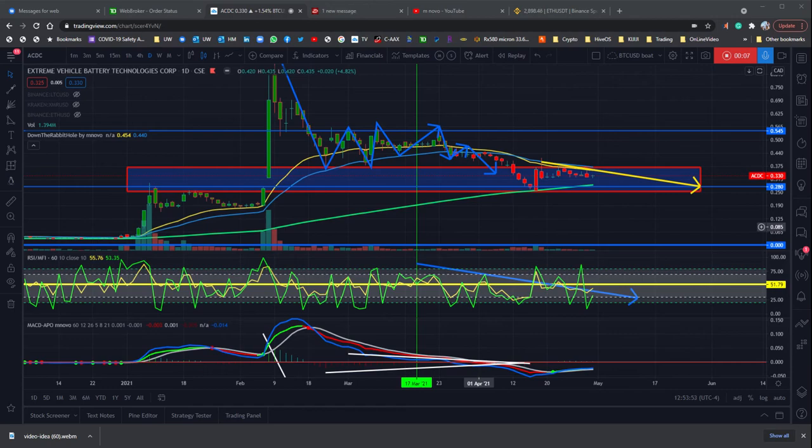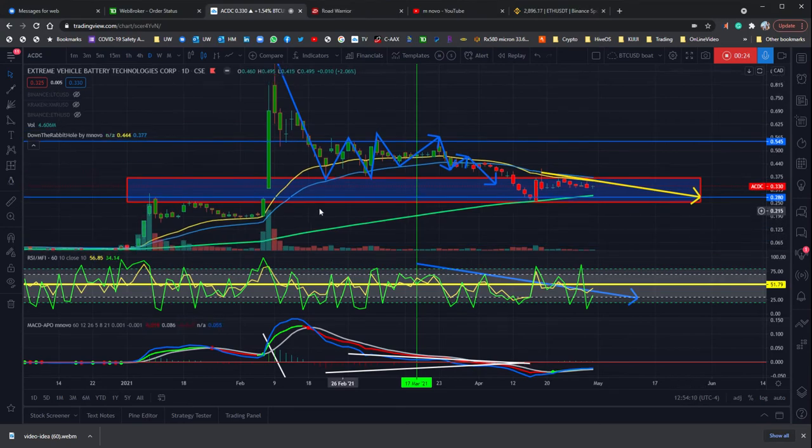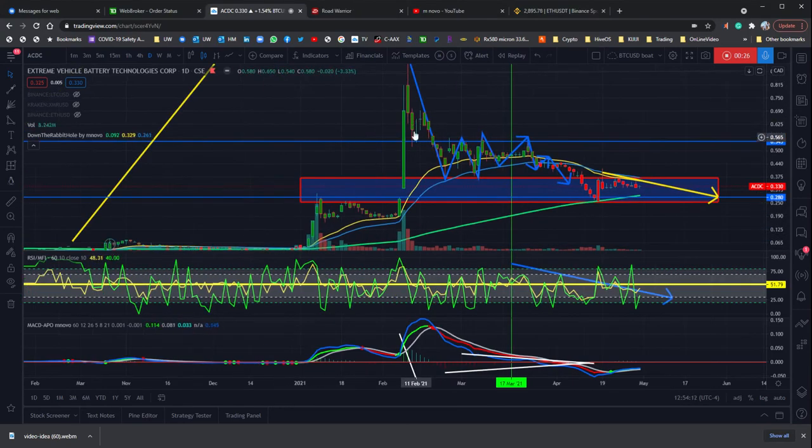Checking in on ACDC, Extreme Vehicle Battery Technologies, famous for their AI programming and monitoring of their batteries. That's their hook. So we had this run, the sell off. We came back down and found support, right? We were looking at this gap fill potentially happening, and we kept finding support, but then it rounded off, and lo and behold, we found support.